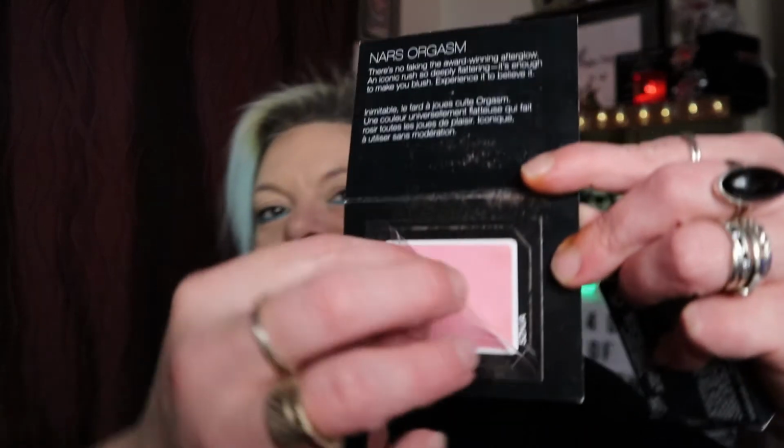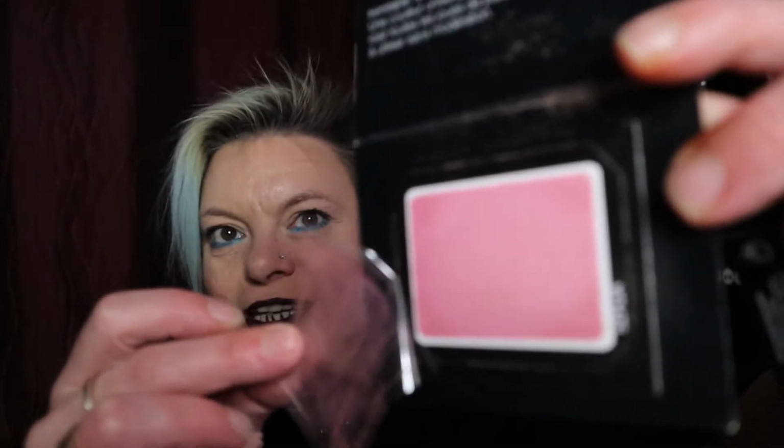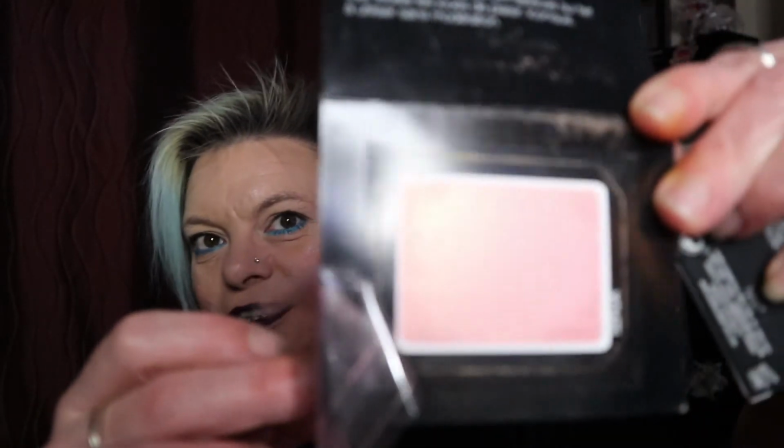So it came like this. It's the NARS Orgasm Blusher, there you go. And you probably can't see anything left. That entire card was covered with the product, but I've literally, it was like getting the last bits off, you know. So that can now be thrown.